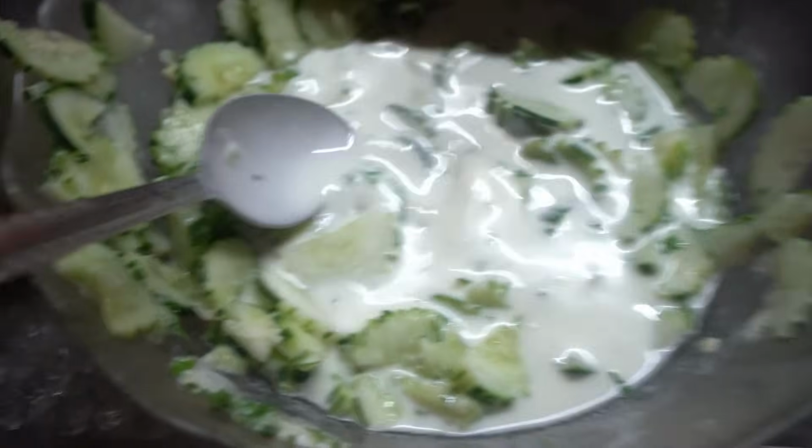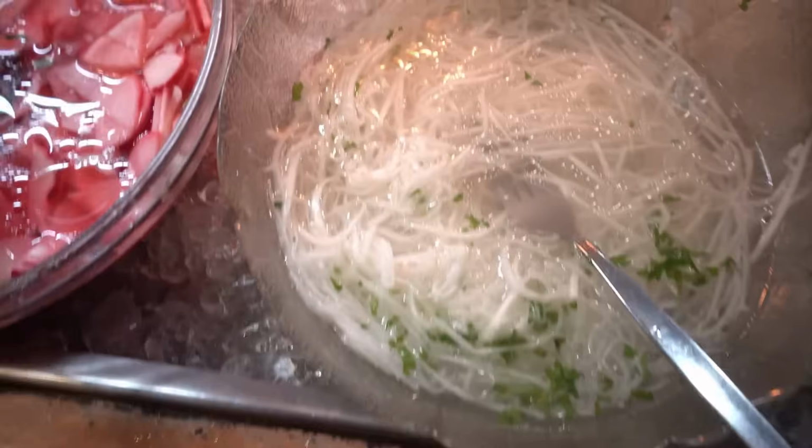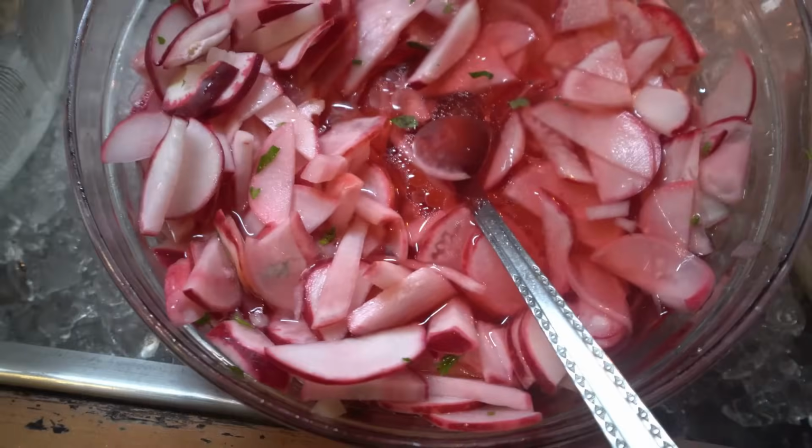We got a cucumber salad of some sort and a creamy mayo dressing. Here we have some peppers and what looks like an oil and vinegar. Green salad. This is some kind of noodle salad. Here we have some radishes, which look pretty good pickled.